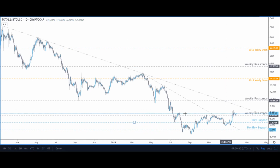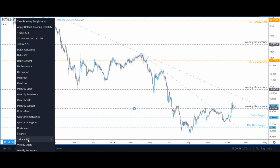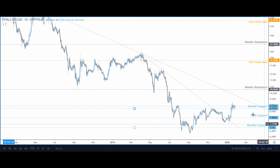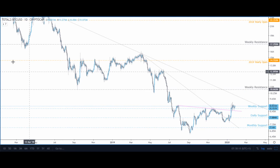So alt BTC we have made again, you can see it looks like a double bottom formation. This was the weekly level, which is currently holding us. So I should for now turn this weekly resistance into a weekly support. Yeah, for now it's holding, and if we want to look at targets for odds against BTC, again it is a double bottom right here with a retest across the board, guys.